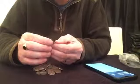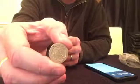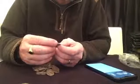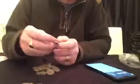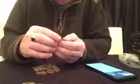Okay, 1991 on the 20p's. That's one to look for. The design there is quite a small head. And that's one of the very rarer ones that is worth a tenner.